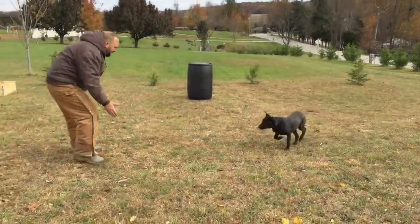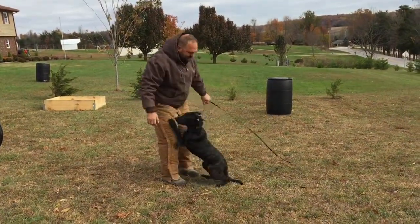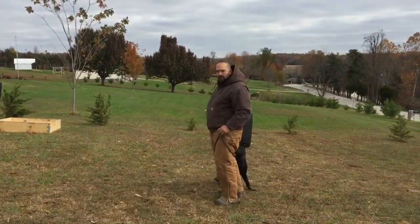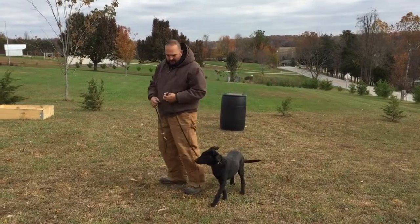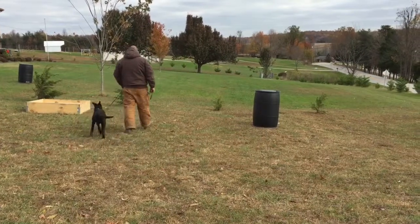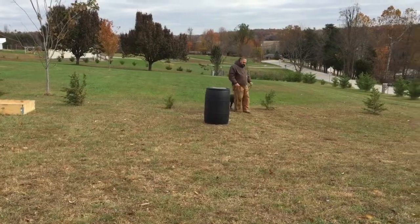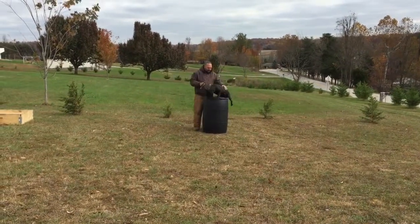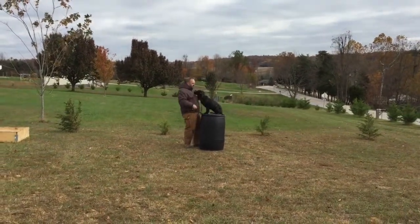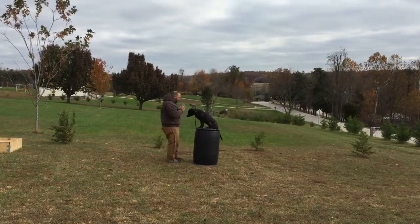All right, good girl, good stay, good girl, good Karma, good Karma. Okay, now we're going to jump to the obstacles. We'll do the same thing. We'll start on this barrel, then we'll go over to the catwalk and those barrels. All right, come on. Come on, girl. All right, ready? Good girl. That was so good. All right, stay.